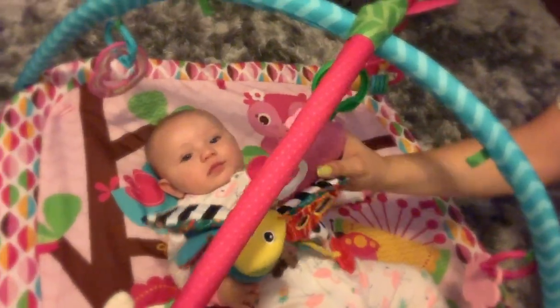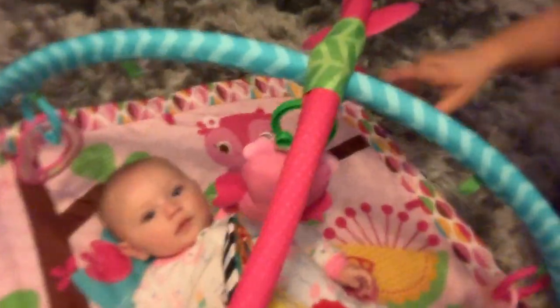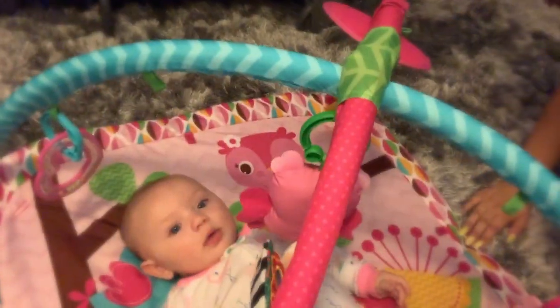But yes, so right now, Harlow is playing in her little jungle gym thing. I'll show you guys. She's just having fun. She loves this. I added other toys in here because I don't think it was enough with what it came with. But yeah, she's just playing, getting some energy out before we go to bed. And yeah, I will update you guys with the next thing we do.